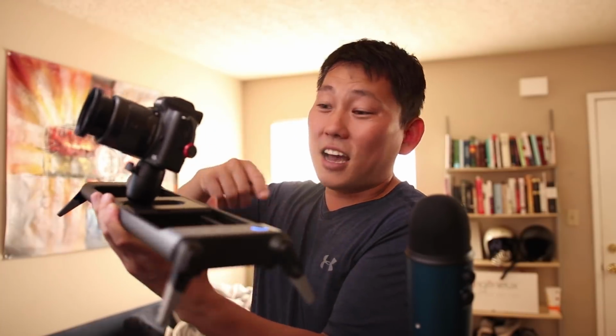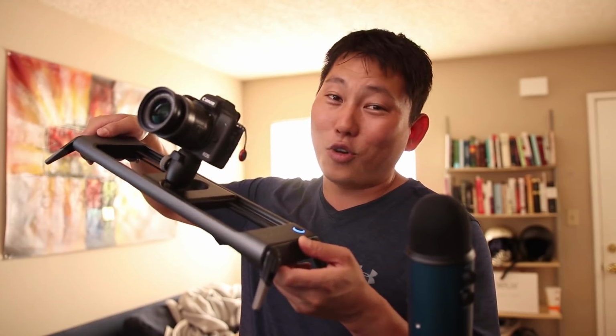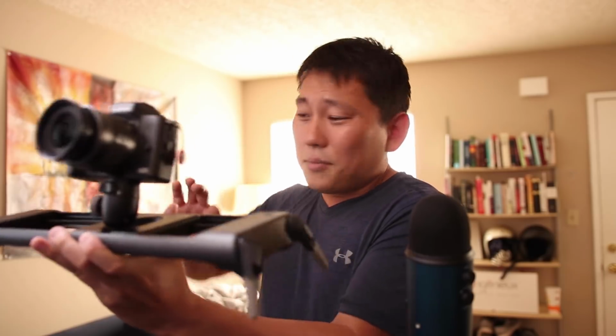They say in the manual explicitly not to pick this thing up while it's in motion because you could pinch your fingers. But if you're a hardcore badass rebel risk taker, then I'm gonna pick this up because, you know, I'm that hardcore. So I wish I could just set this wherever I want and press one button and have it do the motion without me fiddling with an app.